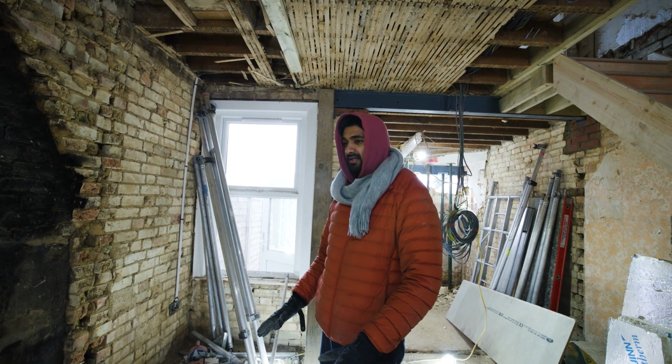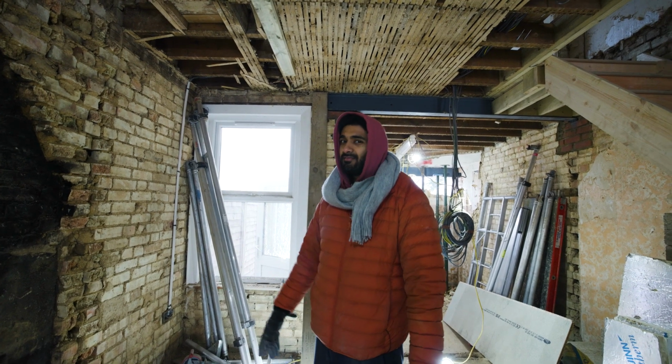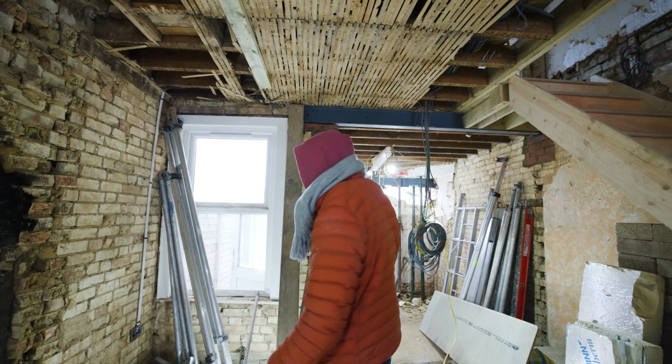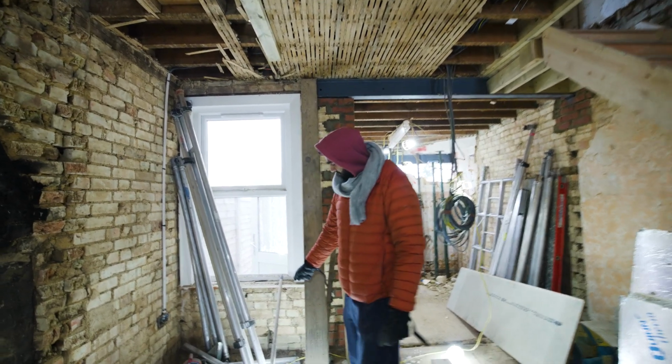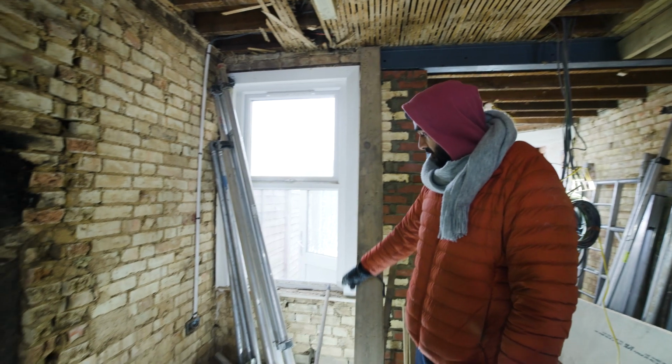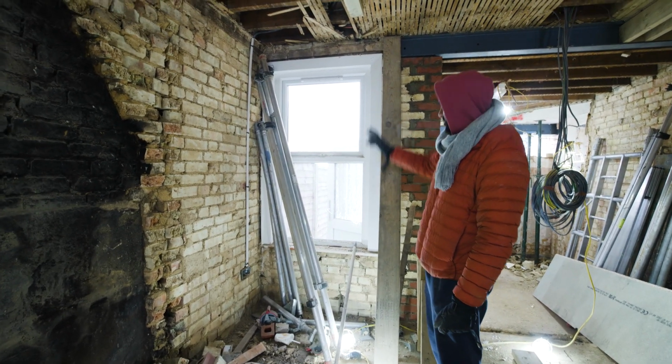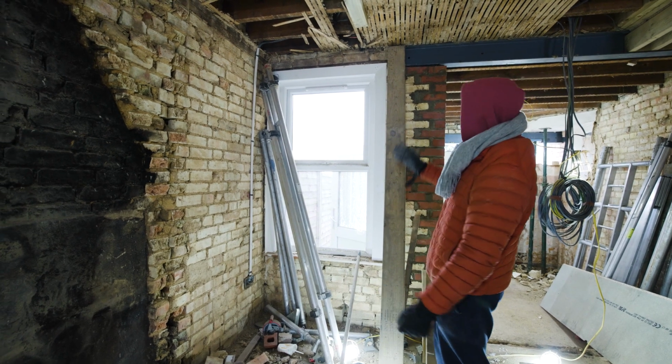When this is boarded, I'm really looking forward to seeing this when it's opened up. This is going to be a floor to ceiling window, so we're getting an extra, I don't know, 50 centimeters or so there, not going much higher and not going wider because of the lintel.